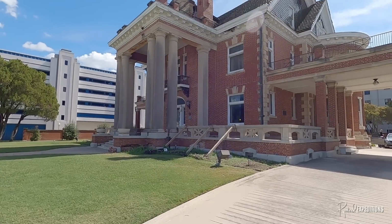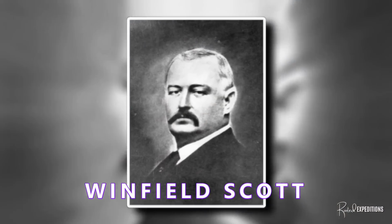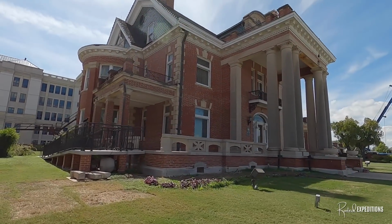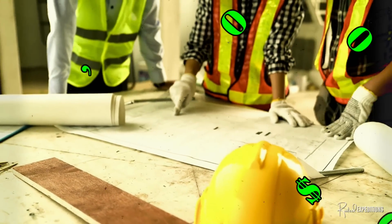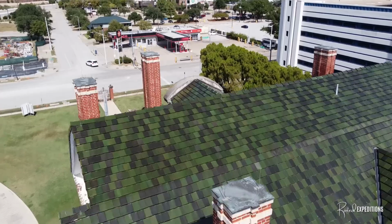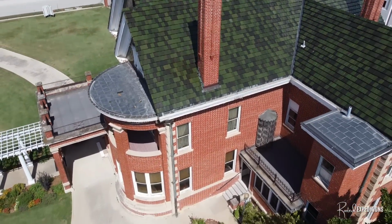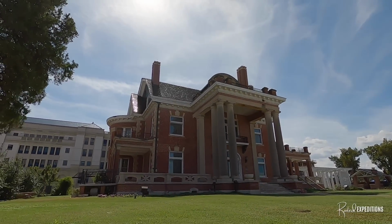And the person who would go on to buy this mansion would be the self-made millionaire and real estate tycoon Winfield Scott. He would purchase the mansion for $90,000, and then immediately he would undergo major remodeling that would cost around $100,000. Winfield would go on to replace the wooden decorative elements with wrought iron. He also imported green tile from Italy to replace the roof shingles that were originally there. And he would also go on to install marble columns in front of the home.